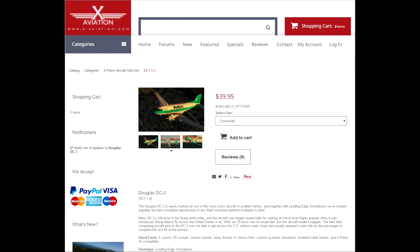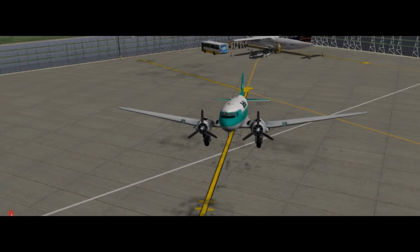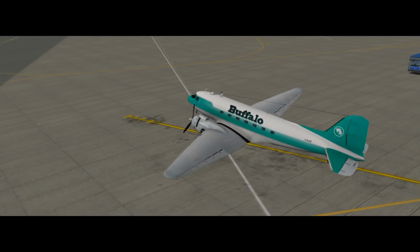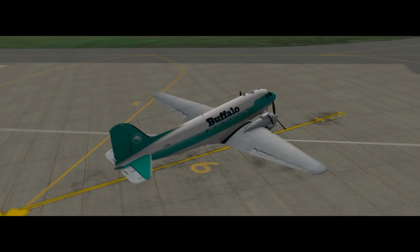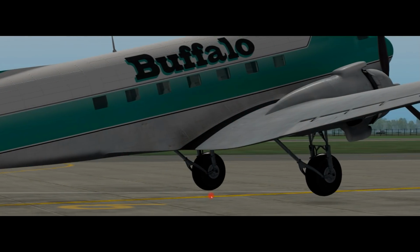So here we are, xaviation.com, and the cost of this aircraft is $39.95. A little bit expensive, but when you look at the exterior modelling of this, you might be able to understand why it's a little bit expensive. Here we are, DC3, stand 6 at Cardiff, and just taking a little scroll around, having a look at some of the exterior modelling here of this beautiful aircraft.